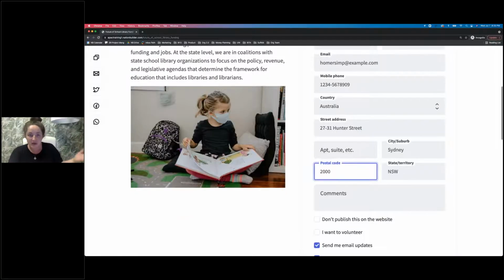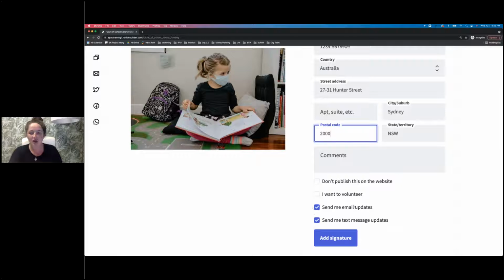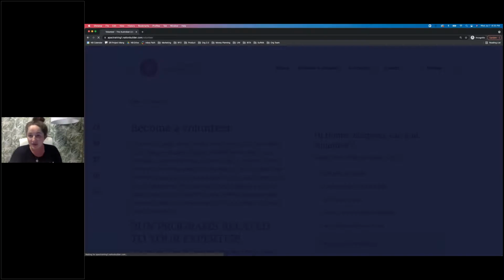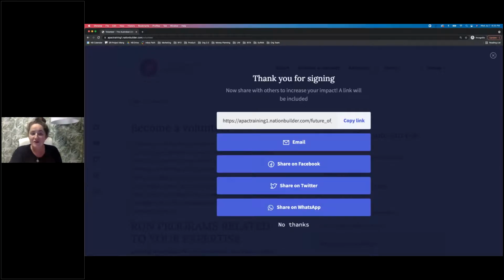Okay, so I filled out my form, and down here I've got a couple of options. I can say I want to receive email, text, or I want to volunteer. I'm going to go ahead and add my signature to this page. And immediately what you're seeing is that I'm prompted to share it with my friends and family, right? So I now have the option to send this to my friends in an email, to share it on Facebook, to share it on Twitter, or to share it on WhatsApp. If I went through this process, it would take me into the application, and then I would be able to post that out. I'm going to go ahead and say no thanks right now.